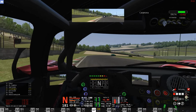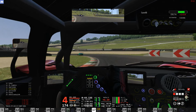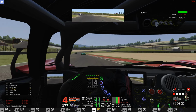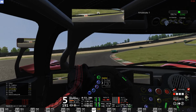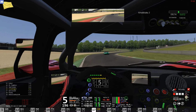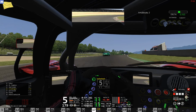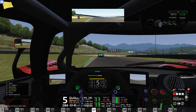Car doesn't feel much different. I'm not sure those changes were dramatic enough. I needed to go further with them. I just didn't want to go way too far the other way, make it super tight. I don't know, maybe it is a little bit more stable through there. I'm not pushing terribly hard either, though.